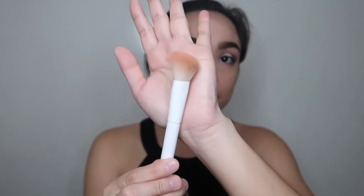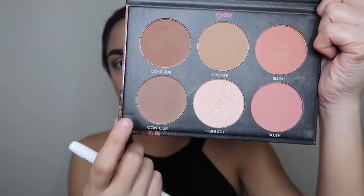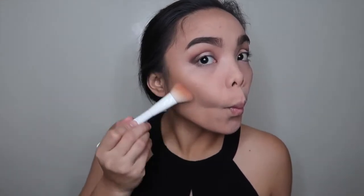And to contour my face, I'm using my Wet n Wild contour brush using this Cool Tone Contour Powder. And I'm contouring my face. Para naman pumayat ako tingnan, guys, kasi tingnan nyo man yung mukha ko, ang lapad. This is the way to slim down our face, girls.